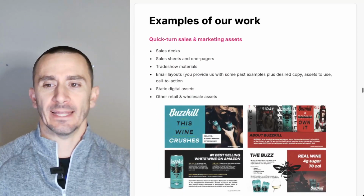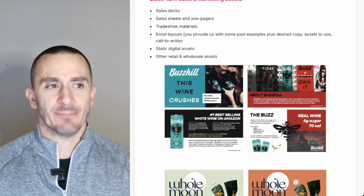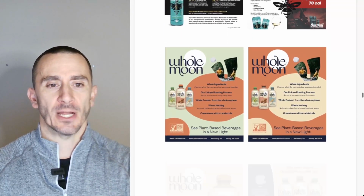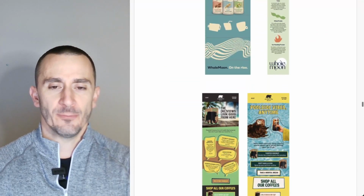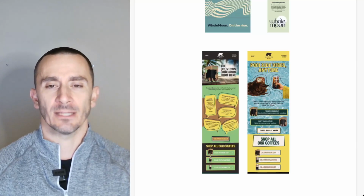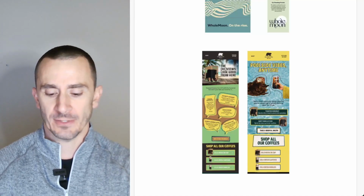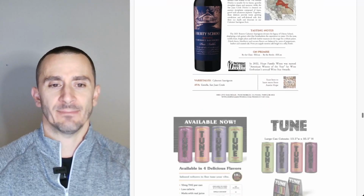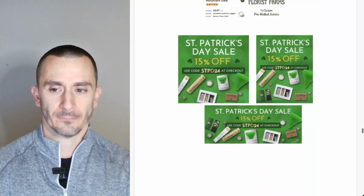And then the other bucket is essentially quick turn sales and marketing assets. So what this looks like is basically sales decks, sales sheets and one-pagers, trade show materials, email layouts. Essentially, you provide us a few past examples plus some desired copy, the assets to use, the call to action, and then we deliver ready-to-use assets to drop into Klaviyo or whatever platform you're using, as well as all the other typical wholesale and retail assets to support sell-in and sell-through, essentially.